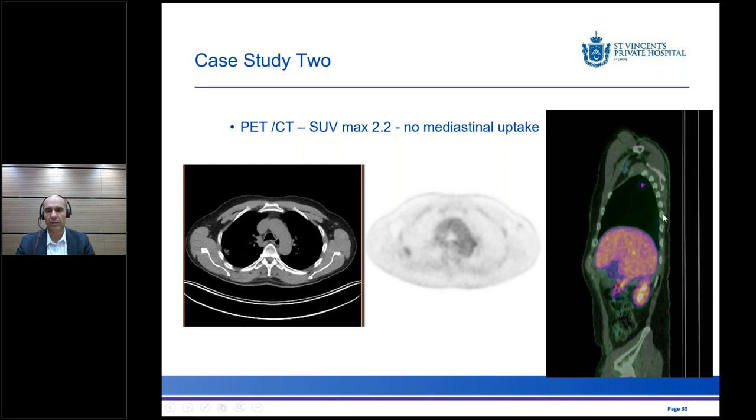This is all liver and kidney. But this is a sagittal view, and you can see quite clearly the mass lighting up. So he had an SUV max of 2.2, which is not massive, but it's within the range that we'd often see with a lung cancer. Also, it's quite a small mass. It's only about 2 centimeters, so we wouldn't expect a massive SUV max. This would be pretty typical, in the 2 to 3 range.